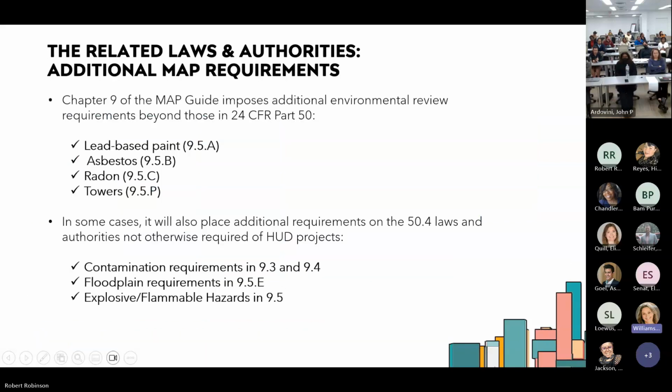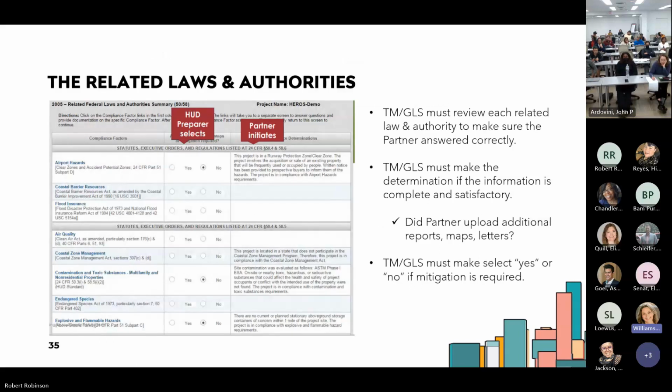All right, so the MAP Guide has additional requirements within the related laws and authorities. It will also require lead-based paint, asbestos, radon, and towers. Those are all grouped together in what's called housing requirements in the related laws and authorities. And in some cases, there will be additional requirements for contamination, floodplain, and explosives and flammable hazards. All of these are laid out in detail in the MAP Guide as well, so that is a great reference for you to get really familiar with.